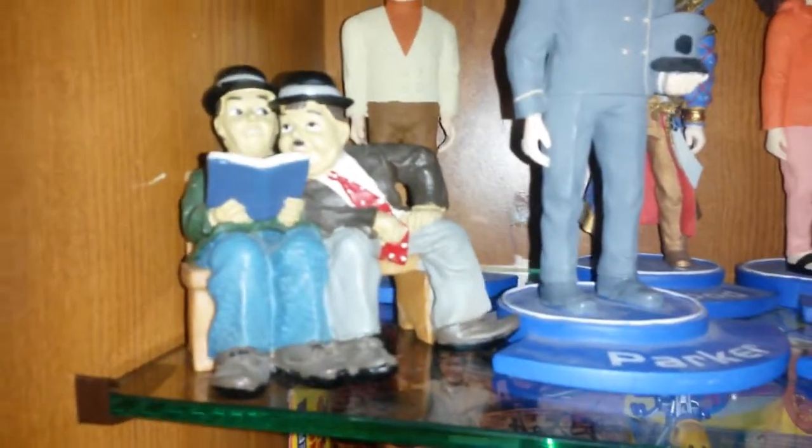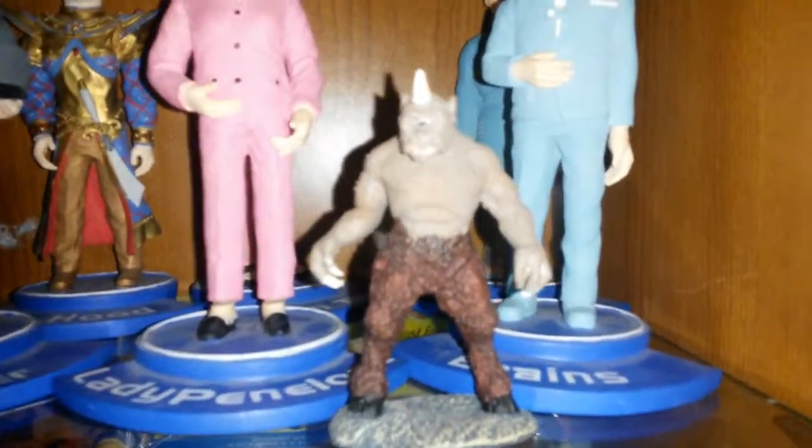And then here we have my Thunderbird statues, my Lord of the Rings, and the Laurel and Hardy statue my wife got me. I love this one. I love Laurel and Hardy. I'd watch them all day. Here we have the Ray Harryhausen Cyborg.